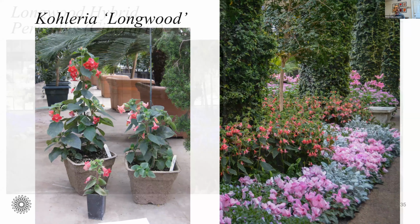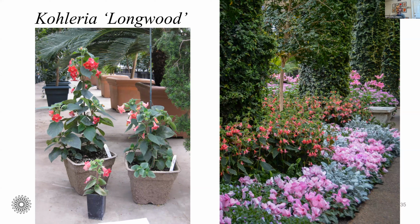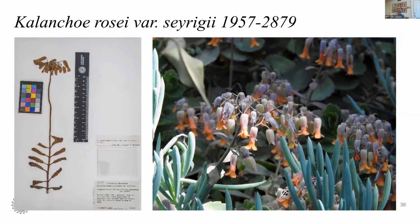Calyria 'Longwood Gardens' is one that came from Longwood Gardens' first plant exploration trip in 1957. It was brought from a garden in Portugal, and it's one that we still grow in the gardens here today. One plant that you can see from Longwood's first plant exploration trip ever in 1957 is this Kalanchoe right here. So the next time you're in the Silver Garden in February, March, or April, you can look behind the fence post cactus and other things and still see this growing there.